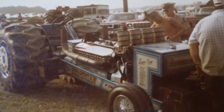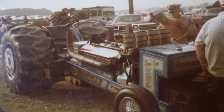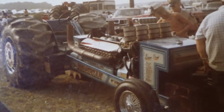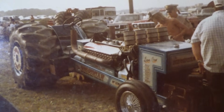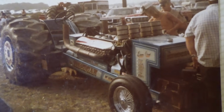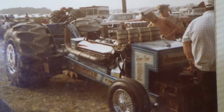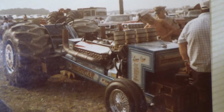There's Glenn Darnell's Virginian Allison. He built one for Sonny Owens exactly like it, but Sonny lived right down the road from me, so he called it the Marylander. Had a very similar paint scheme, except it was red instead of blue.